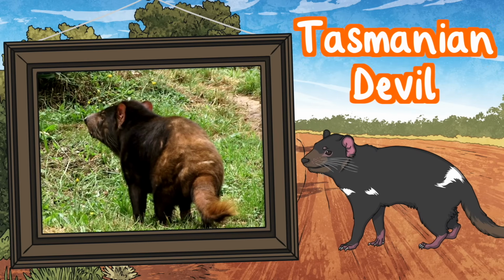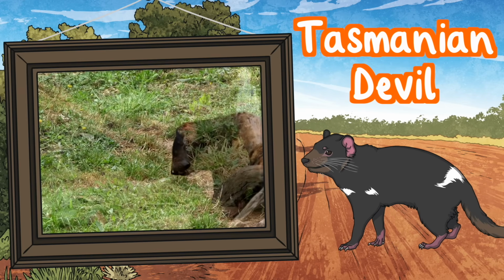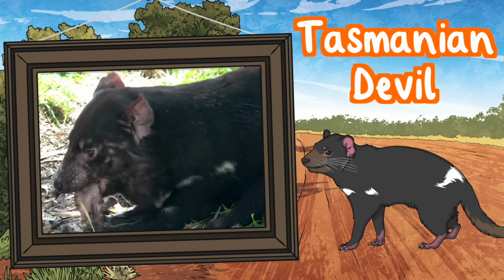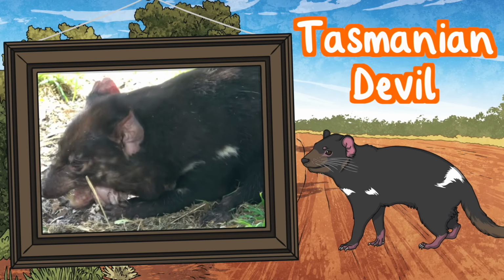Tasmanian devil. The wild Tasmanian devil can only be found in the wild in Tasmania. The Tasmanian devil is a marsupial. Tasmanian devils are mostly black, but often have white marks on their chest. Tasmanian devils are carnivores, which means they only eat meat. They eat lizards, frogs, insects, and any animal meat they can find.